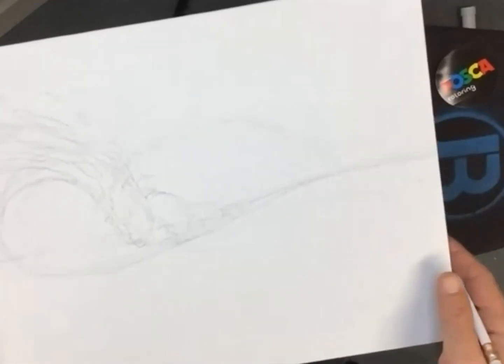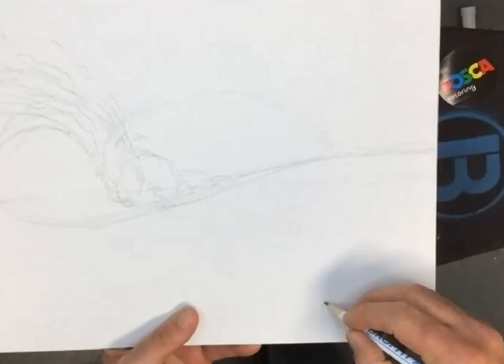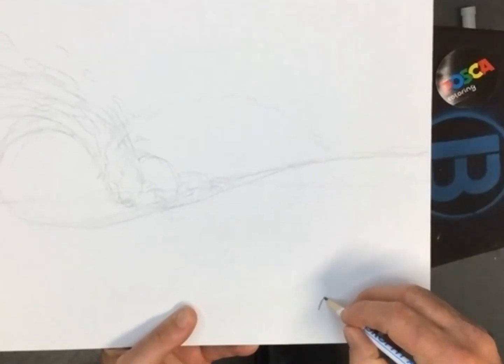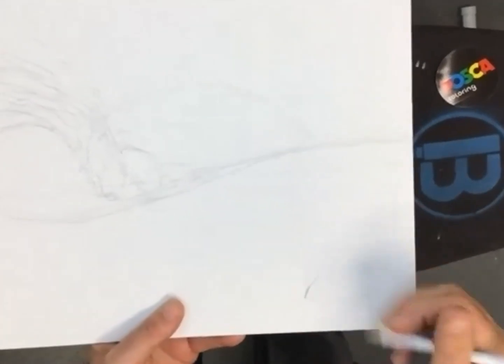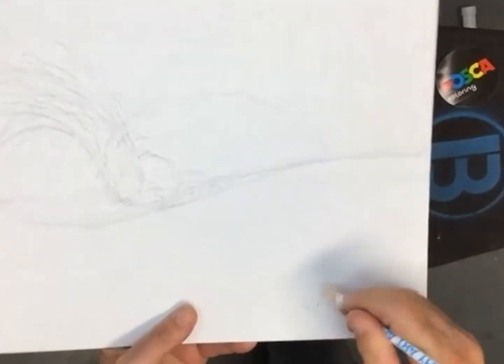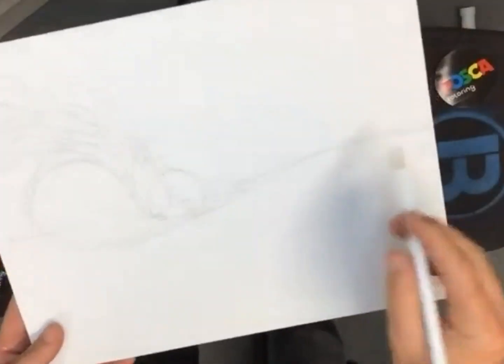And I hope everybody understands that, because what you'll find is sometimes you'll see people drawing and they're trying to draw so hard and they're making these dark lines like this, really smooth. I don't want you to do that. I want you to keep it loose, and that's where the magic happens. So this is just kind of this loose sketch.